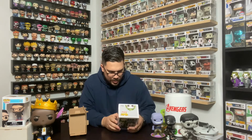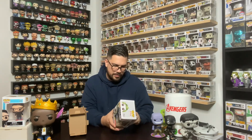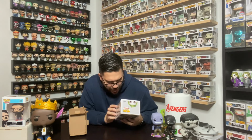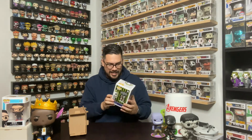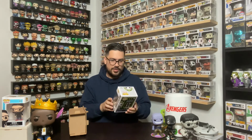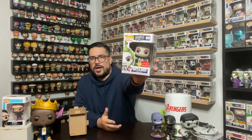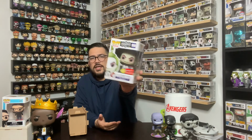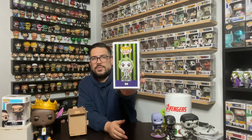So this is Beetlejuice. This was the glow in the dark Beetlejuice exclusive. So this is him, and he's got the Handbook for the Recently Deceased in his hand. And of course this one does glow in the dark. So this is a huge addition to my collection, being a Beetlejuice fan, horror, Halloween, most of my collection, a lot of it is that. And this is a super cool pop.